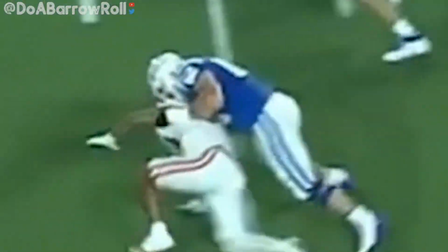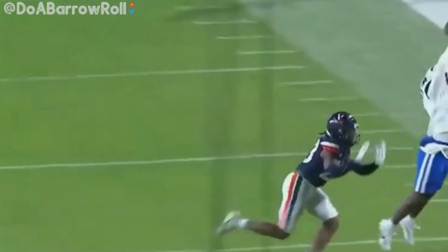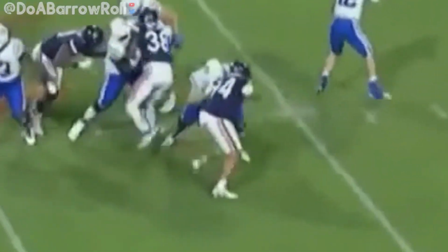Fast feet, neutralizes that spin move. Good anchor against the speed. It's just enough for that throw. Good mirror, doesn't give up that inside pathway. And this is just good stunt handling.